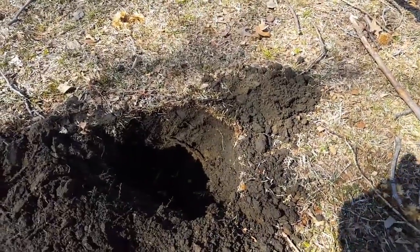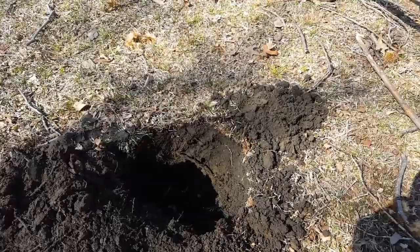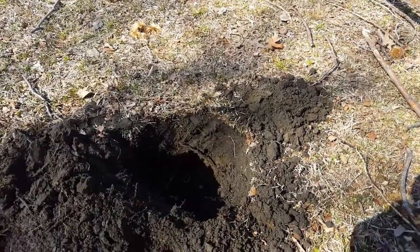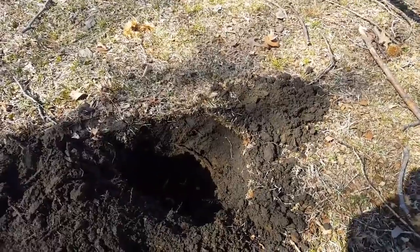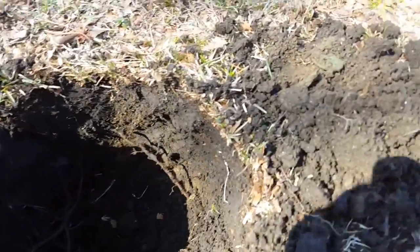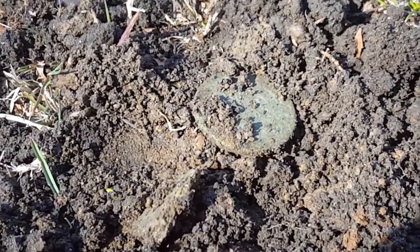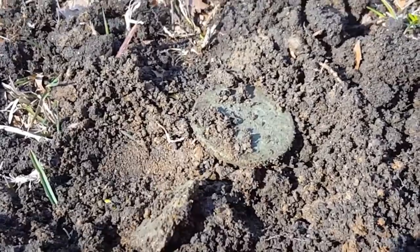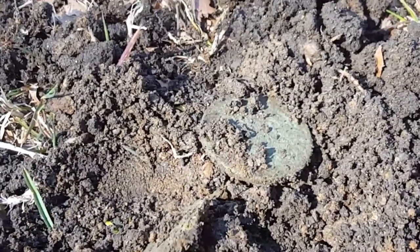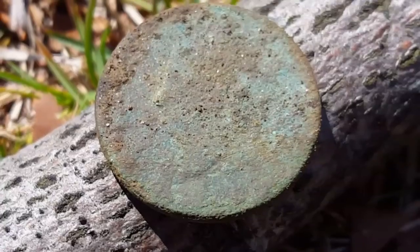and I dug a plug because I was getting a 12 to 13 ferrous number, 46-47, 6 to 7 inches down. It was about 7. And I scooped out some dirt. It was screaming. And looky here, my friends. That is most likely a large cent. Yahoo, baby. I've gotten some before. All right. Hold on for closer inspection.